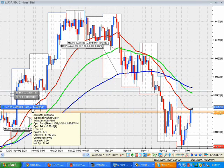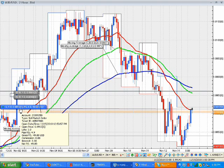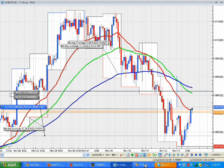So let me check in, and now, as you can see, we're up $49 or 5 pips. I'm going to check in with you as this trade progresses, and I hope you are in this trade and got in at least within a pip or two of where I got in at 0.9913.